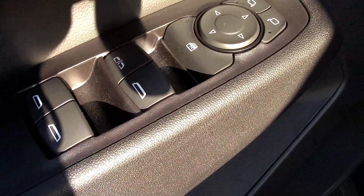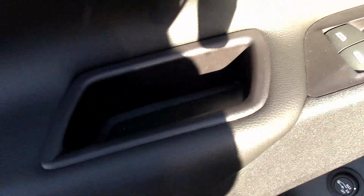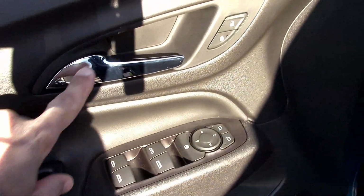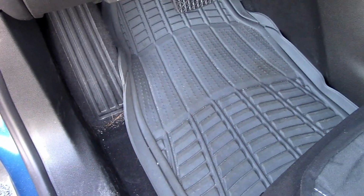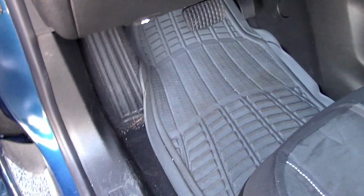Driver's door has the auto window down. Got power mirrors, another little cubby spot for coins, power locks, some gold or chrome trim on the handle. Here is your controls for your fog lights and headlamps. Hood release is there. I've added aftermarket floor mats to help protect the rug and give it something a little bit more durable for the winter time.